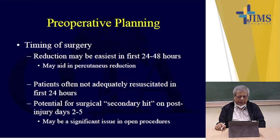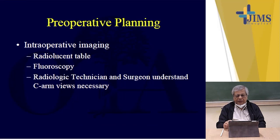Then only one can operate. When the hemodynamic status is stable, that is the only time one can operate. And there is potential for surgical secondary hit, that is a secondary inflammatory reaction on post-injury days 2 to 5. This could be a significant issue in open procedures. In open injuries, it should be tackled immediately.